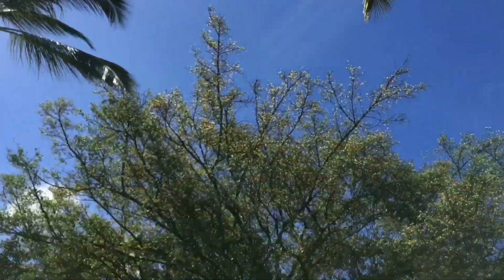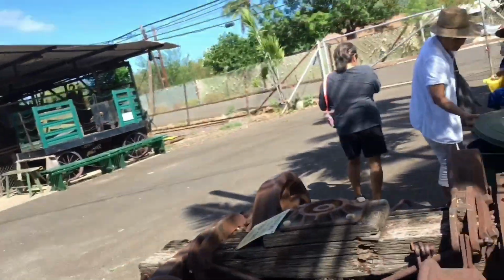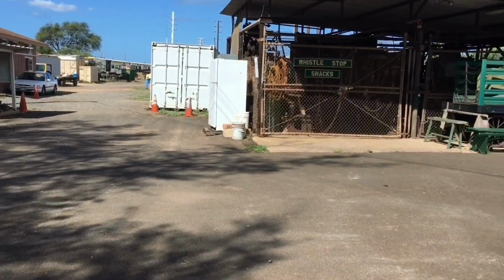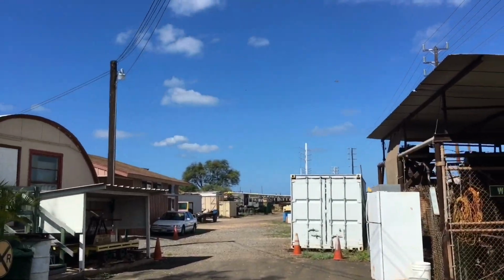The sky. Here's this. This is what they use for the chairs. I'm gonna take a picture. This is the train yard. There's a train in the back there.